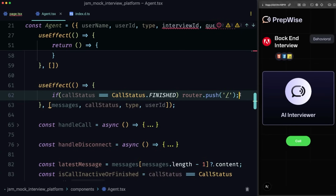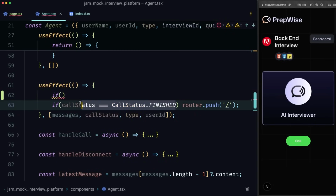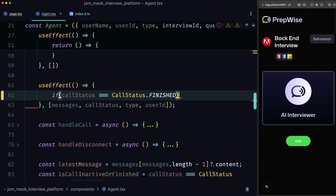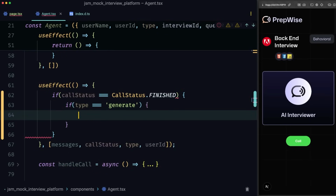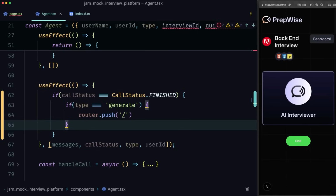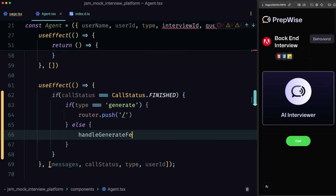Instead, we want to check whether we're on a call to generate an interview or are we taking an interview right now. So I'll first add an if statement to check if the call status is finished. That's the same one we had right here. But then I'll add an inner if statement right within it to check if the type is triple equal to generate. If that is the case, well, sure, we'll then push over to the homepage after we generate an interview. But else, we will handle the generate feedback with the messages we'll pass over into it.